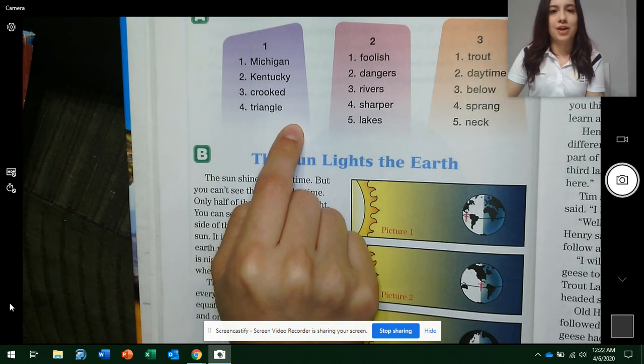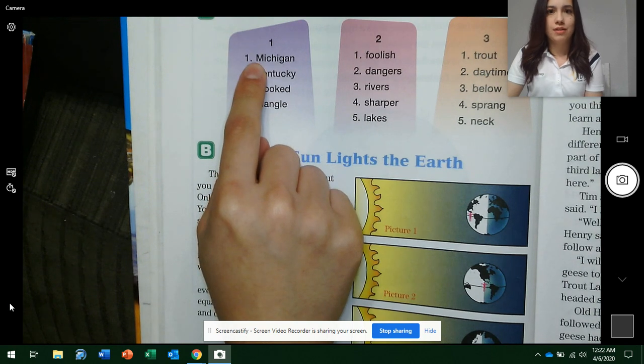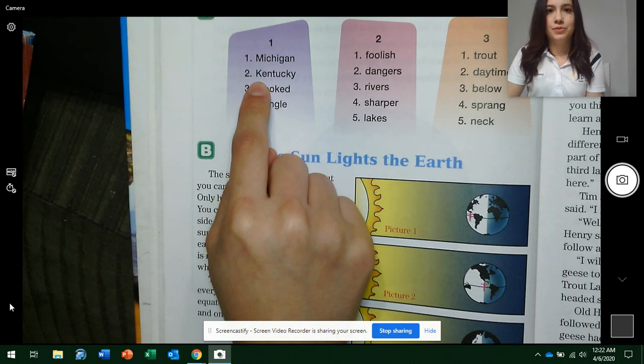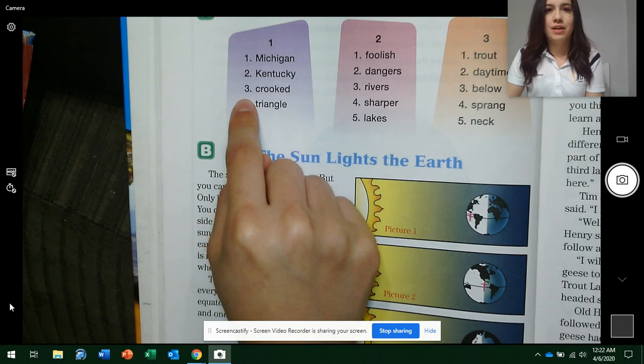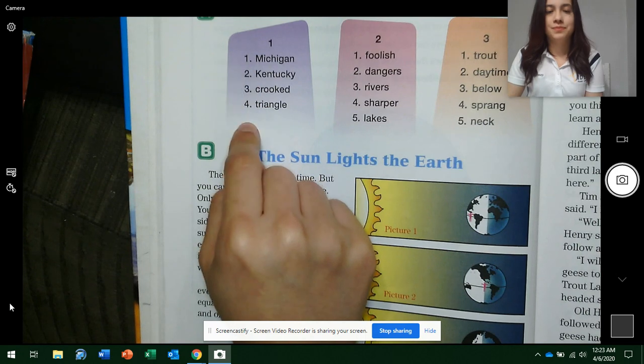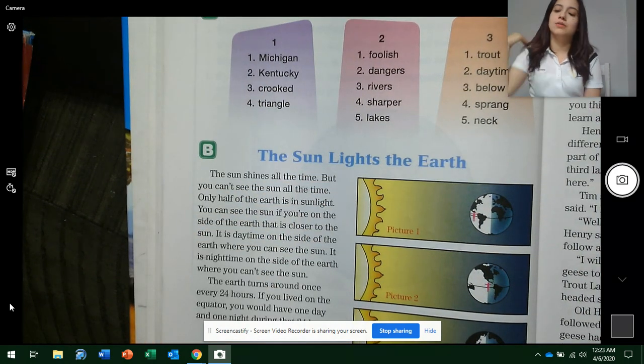Awesome spelling triangle. Now let's read these words again the fast way. Are you ready? Fingers back at number 1. Word 1. Get ready. Word 2. Get ready. Word 3. Get ready. Word 4. Get ready. Awesome. Now, let's go ahead and go to column 2.